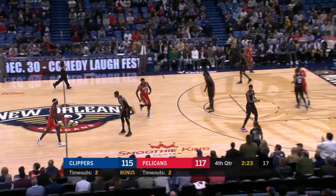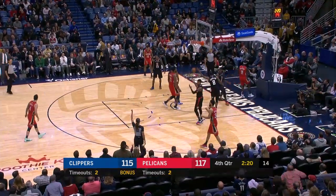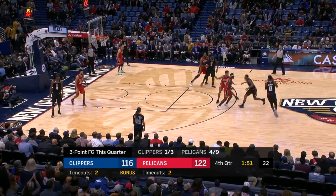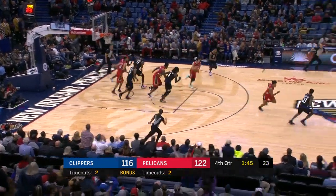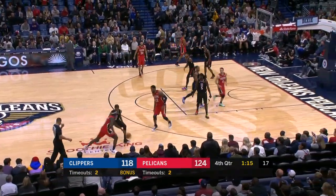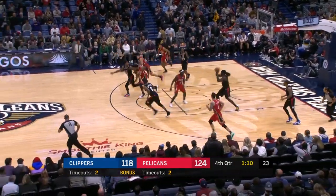Now can they get a bucket to make it a 2-possession game? Holiday going fast this time. Right by Harkless underneath and fouled. And goes to look for contact. Paul George. They're going to PG-13. And Drew Holiday steals it away for a 5th time. Now bring it back out. Clock. If you are the Pelicans right now, you are no longer playing against the Clippers. You are playing against the clock.